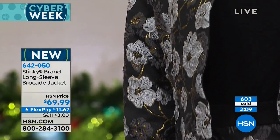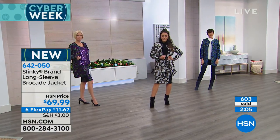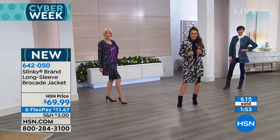And then, oh, that purple. Final 60 left of the purple green that you see Carol wearing with the purple sequin, and Jackie is wearing it as well. So we are pretty much last call on that option. Over 600 of these are remaining. Only $11 and change, and you have until January 31st if you need to return this look for any reason.